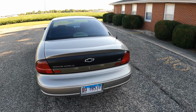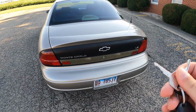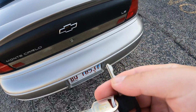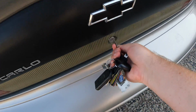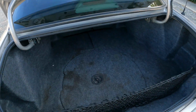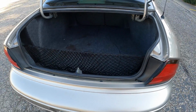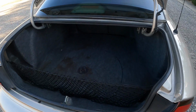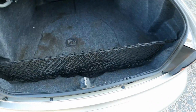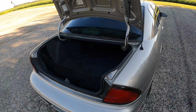All right, so we're on the back of the Monte Carlo. Now, interestingly enough, this is still the era, 1998, and they made this through 99, that I have two different keys. This silver key is for the trunk, while this black key is for the ignition. So pop it up just like that, and we do get a fairly large trunk out of the Monte Carlo. One of my favorite things about American cars of this era is just how flippin' huge the trunk is, and you can unscrew this. That's where your spare tire is and things like that. Overall, not too much to say about the trunk. However, it is really, really fantastic.